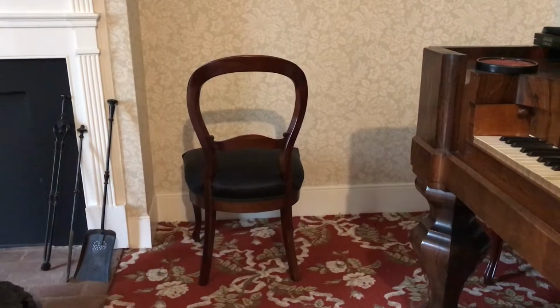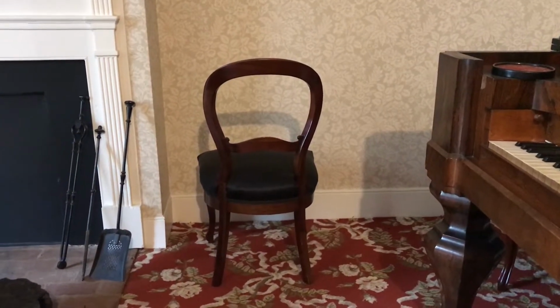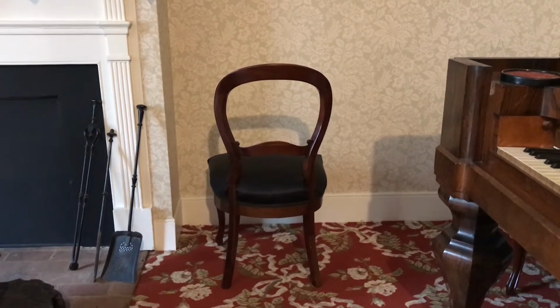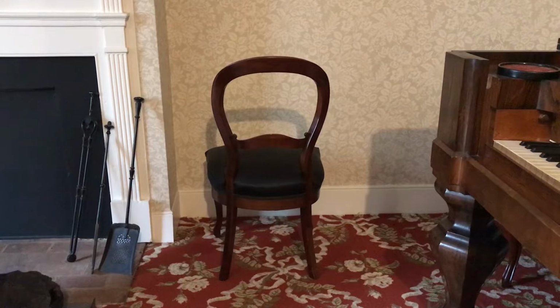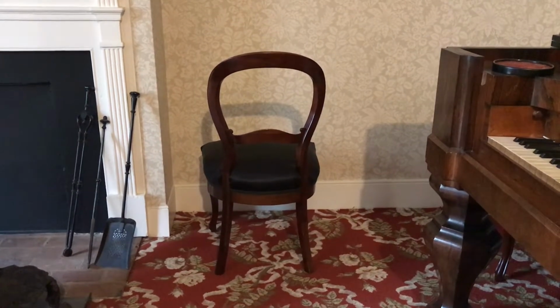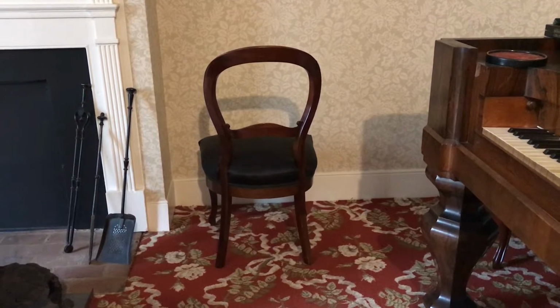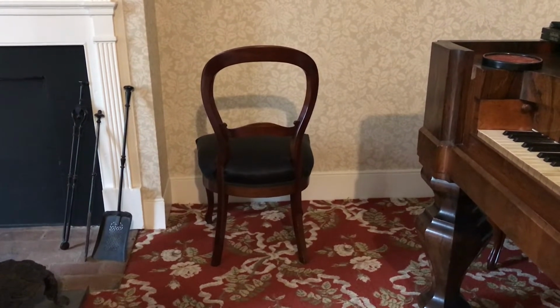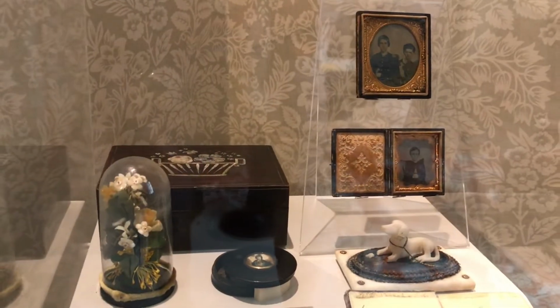Next to the piano is the chair that Jackson would sit in and face the wall for very long periods of time, and I believe this helped to soothe him and help him to concentrate. And this is the spot and the chair that he used. These are artifacts belonging to the Arnold family.